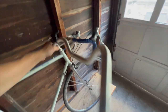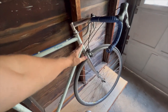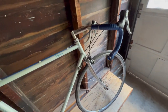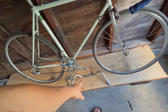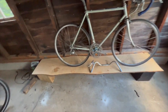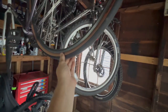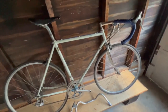It wouldn't take much. It would take down tube shifters that would solve the shifting, or thumbies, but down tube shifters is easier. And obviously the bar, which is right there, and brake levers. And that's really it. I would also blow it apart, clean it up, probably change the tires to something like tan wall, a little bit thicker, and then maybe change the brakes to something that's more chromed out.